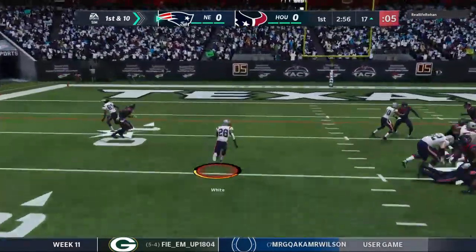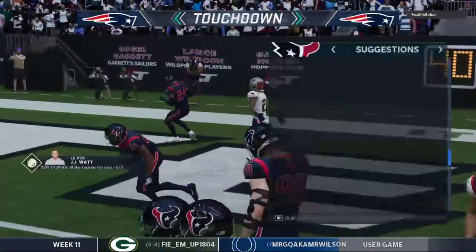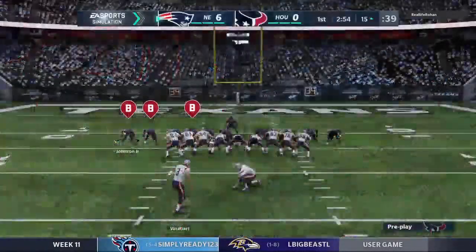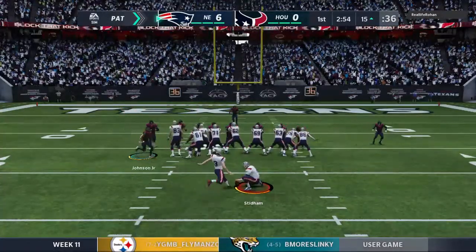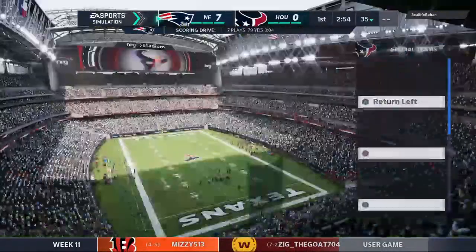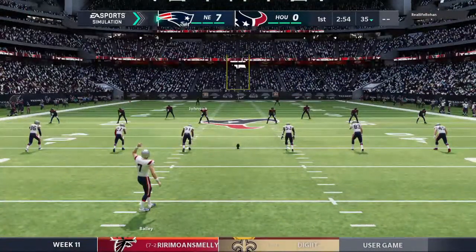First down, here's White. And he'll take it into the end zone for a Patriot touchdown. James White, his 6th touchdown of the season. And the Patriots drive right down the field and score on the opening drive. And he gets it to make it 7-0 Patriots. Makes the score Patriots 7, Texans nothing.